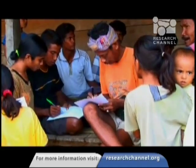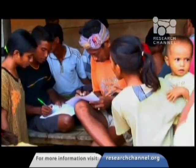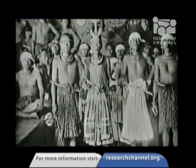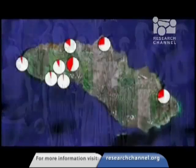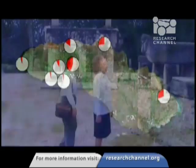One of the first results from the Eichmann lab was the discovery that one of the genetic variants of hepatitis B is widespread among the descendants of the Austronesian voyagers. But on Sumba, these descendants are in the minority. They're clumped together in just a few villages.